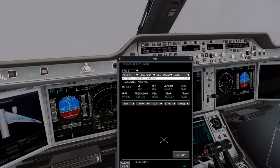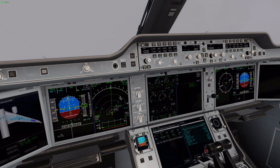Speedbird 489, you've gone through the localizer. Turn right, heading 120 degrees to establish. Turn right, 120 to establish, 489. 120.